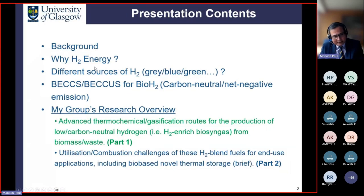Why do we need hydrogen energy, and why is it emerging as a main energy vector? Then the sources of this hydrogen: how can you get clean, low-carbon hydrogen? Then you'll see my research topic called BECCS and BECCUS, bioenergy with carbon capture, utilization and storage, through which we are aiming to get biohydrogen production. This is also carbon neutral or net negative emissions. So this would be the first part.